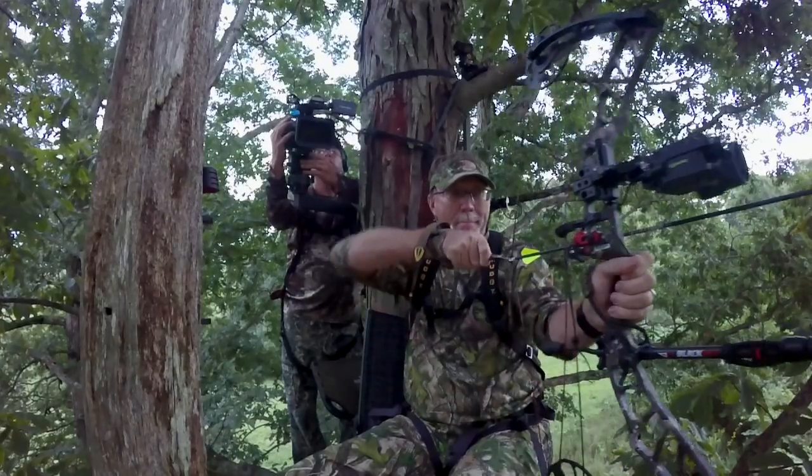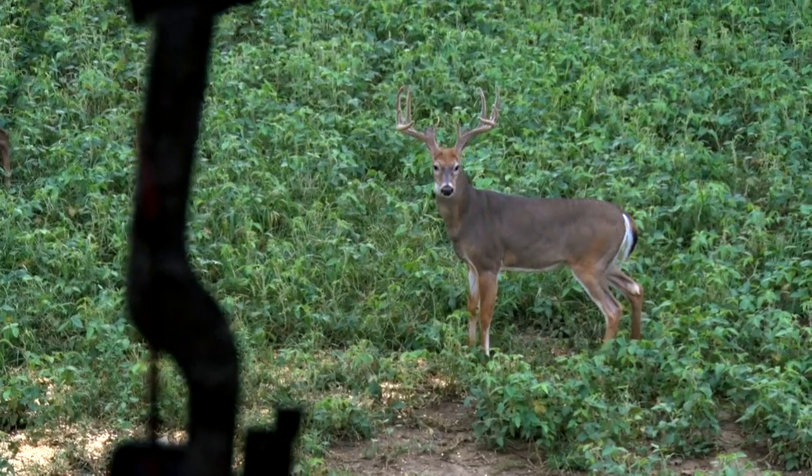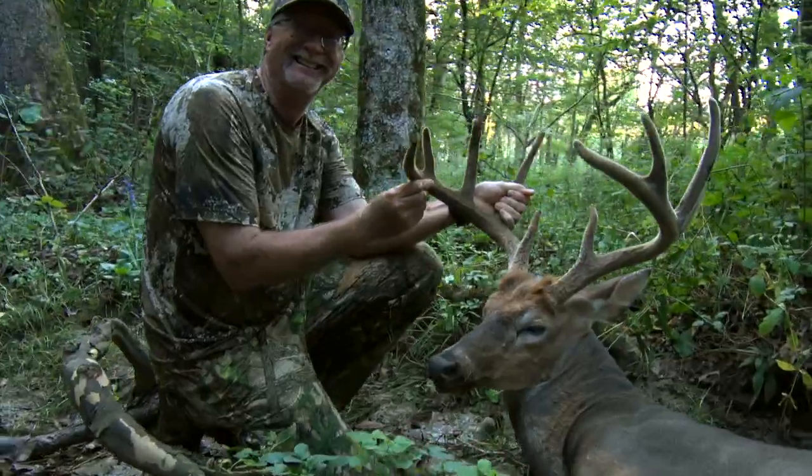So technologically, I'm shooting a phenomenal setup this year, but you always have to remember in bow hunting, and really in anything, you can have the highest technology in the world, but the human's still got to control his motions. He's still got to perform at that time of everything going down.